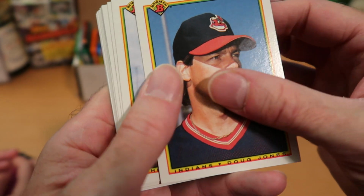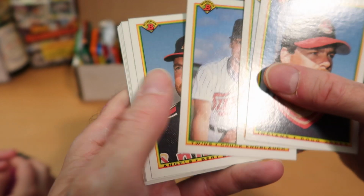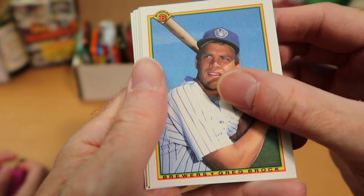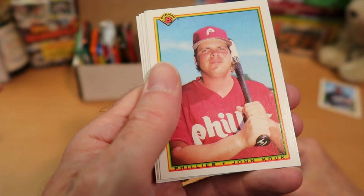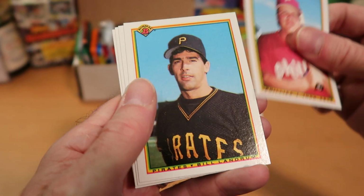Doug Jones looking skeptical. And Ricky Jordan from the Phillies. Chuck Knoblauch, former Rookie of the Year. Bert Blyleven, Hall of Famer there. And we'll flip it and get Greg Brock. John Kruk there, who now has a sports card business. He's like a sports card dealer, I guess you could say. He has a big eBay presence, and I think he has his own website.